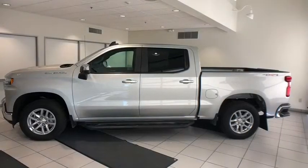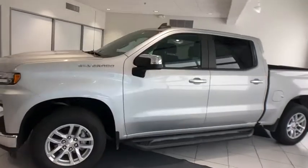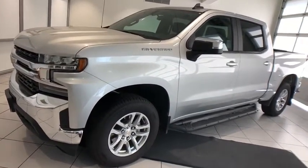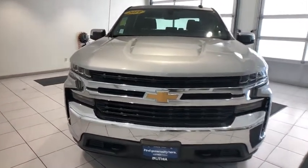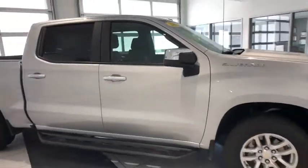Make a great choice today with the 2019 Chevrolet Silverado 1500 Crew Cab. Thanks to its rigid frame and advanced construction techniques, the Chevrolet Silverado 1500 Crew Cab offers a markedly better ride and handling combination than many of its competitors. Here are some of this vehicle's great options.